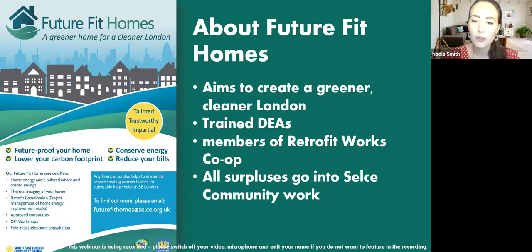We're also members of Retrofit Works, which is a cooperative of trusted, vetted, very actually heavily vetted contractors and installers that can get that work done for you. And any surpluses we do make off the Future Fit Homes programme will go back into our community work, which I'll touch upon a little bit later as well.